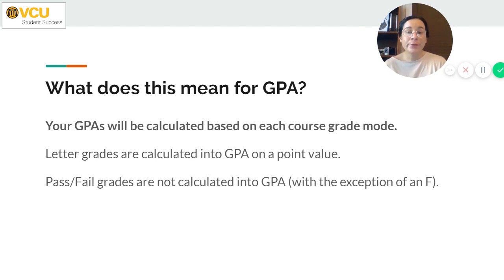As far as your GPA goes, your GPA is going to be calculated based on each course grade mode. So letter grades are going to be calculated into your GPA in a point value system. And pass-fail grades are not calculated into your GPA, with the exception of any grade in which you've received an F.